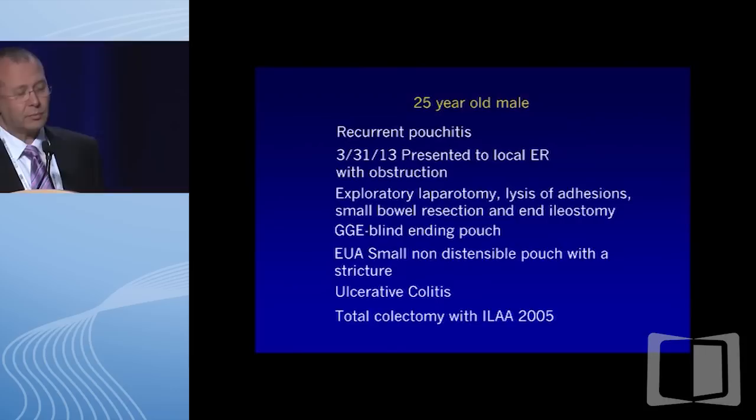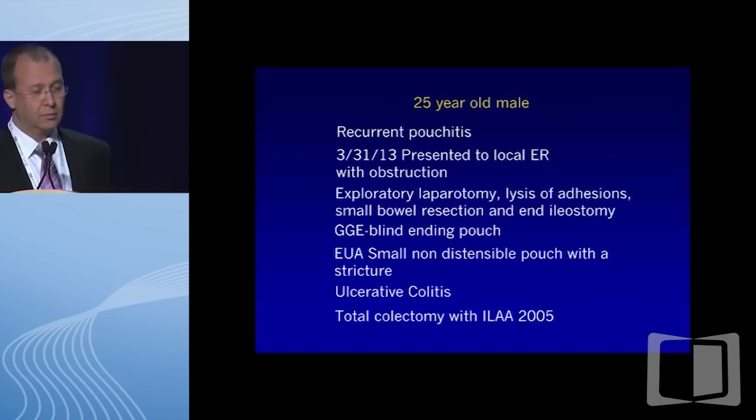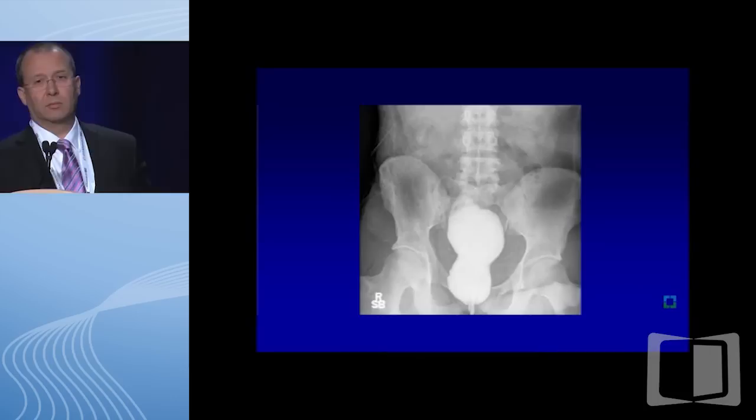Earlier this year, he presented to the local emergency room with obstruction and underwent an exploratory laparotomy with lysis of adhesions, small bowel resection, and an end ileostomy. His workup in our outpatients included an examination under anesthetic and a Gastrografin enema. The Gastrografin enema shows a small blind-ending pouch, and the examination under anesthetic showed a fibrotic, non-distensible pouch.